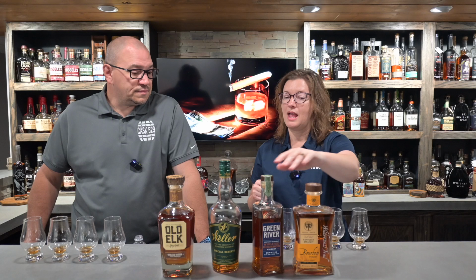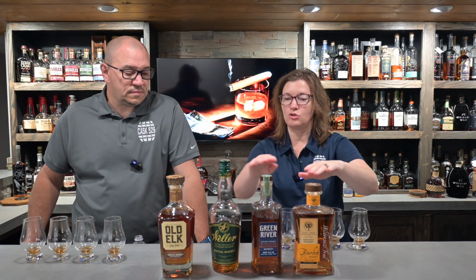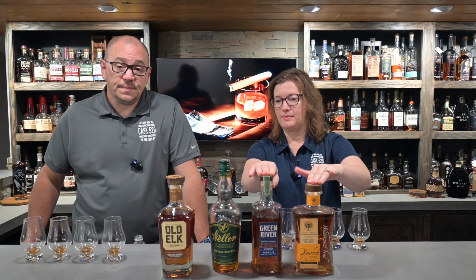Definitely a good pour. However, this one was close. These two were neck and neck for us. They really were. And the Green River is only $34.99. Both of them are pretty easy to find. And Weller, to us, Weller is really a good, consistent pour, any of them. We absolutely love the foolproof. Hard to find. The 107 is really good as well. But for a $26.99 bottle, it could hold its own. Absolutely it could.